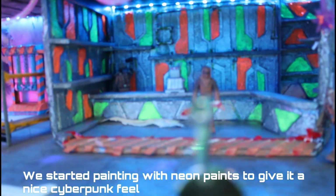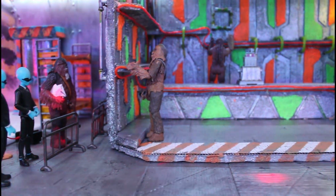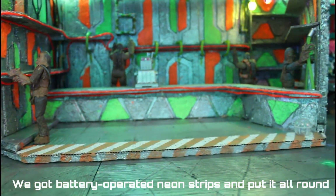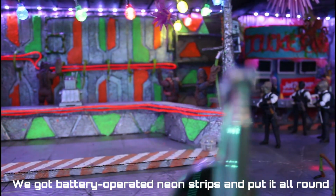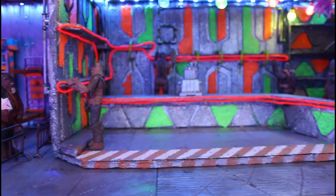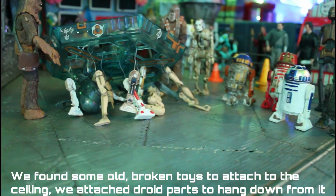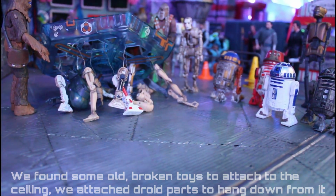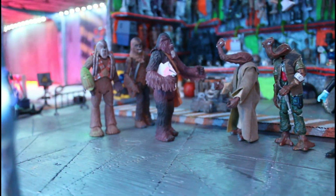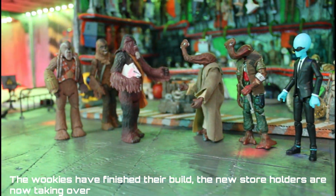We started decorating with neon. We got some battery-operated neon strip lights. We found some old broken toys to attach to the ceiling. Kids have now finished their build. Don't worry, we did all the safety checks.